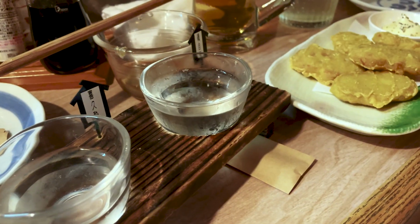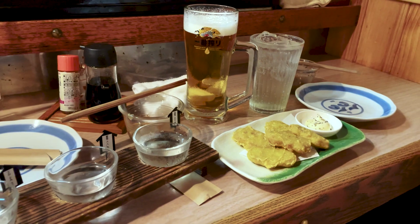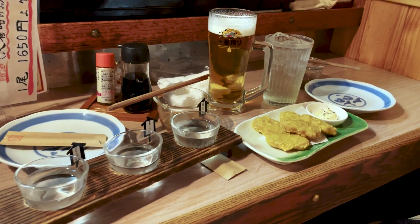This is local sake from the area where we're visiting right now, and it's so delicious. This stuff is brewed right here in Ito, and let me tell you, it's smooth, refreshing, and it pairs perfectly with everything on the menu.